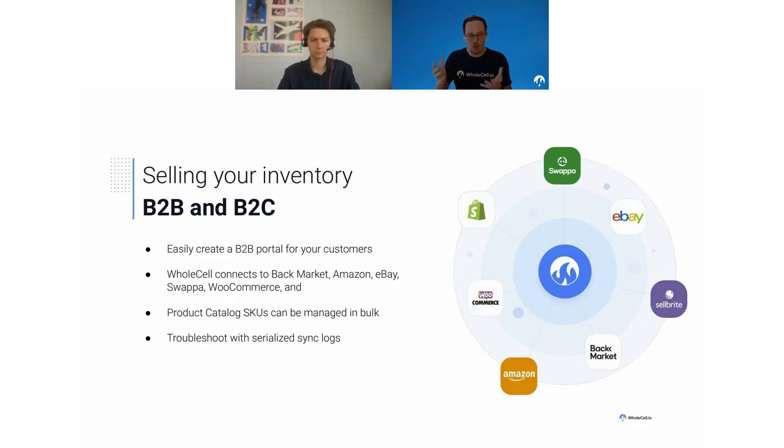And then what WholeCell really specializes in is being able to commit the IMEI of whatever device you're shipping to that customer on that order. You can attribute that IMEI to the order. And with our Backmarket integration, this is the only integration that does this. That IMEI will be synced up to Backmarket through Backmarket's API, so you don't have to go and manually put the IMEI into Backmarket's user interface.